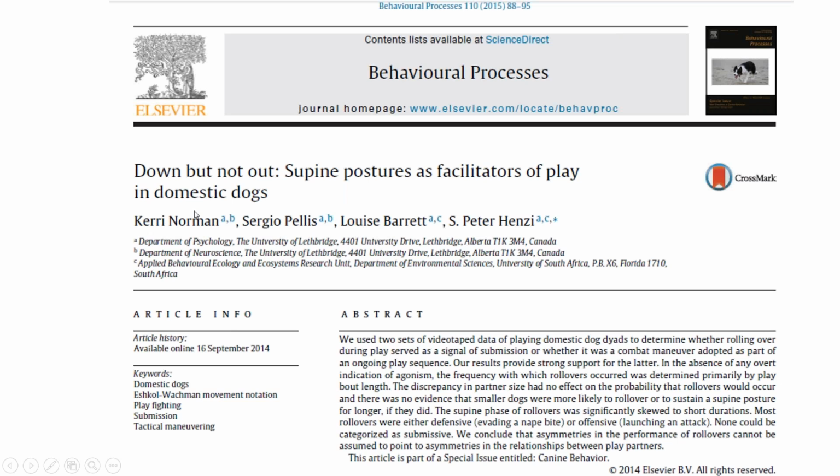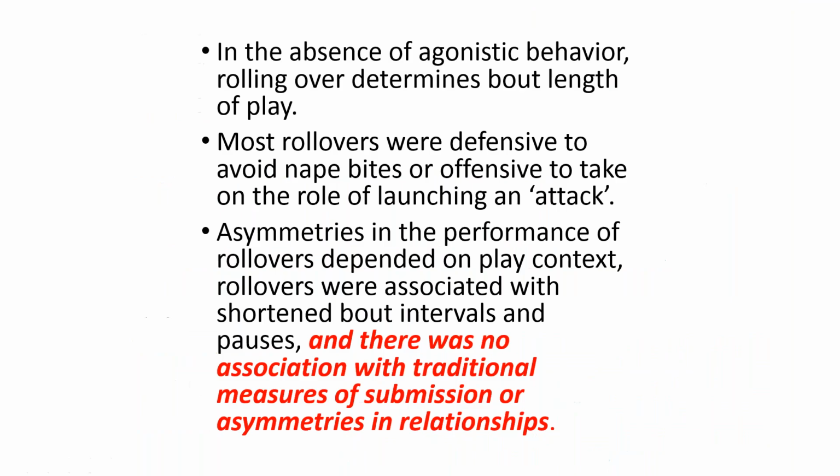So here's a paper that came out in the journal Behavioural Processes. It's called Down But Not Out: Supine Postures as Facilitators of Play in Domestic Dogs. And what these people did was they said, in the absence of anything we could call an agonistic play, an agonistic behavior, rolling over by the dog, one of the behaviors they looked at in that plus one study, determines the bout length of play. So when you roll over, you change the bout length. Most rollovers were defensive to avoid nape bites in play. These are play bites. Or offensive, to actually now control the direction the play will be going by launching a play attack.